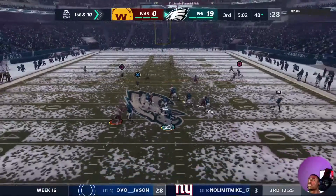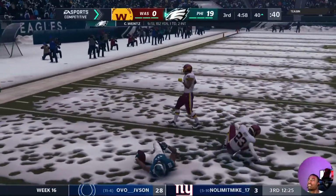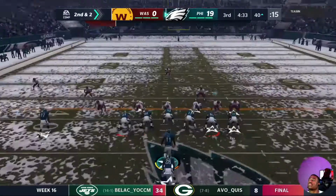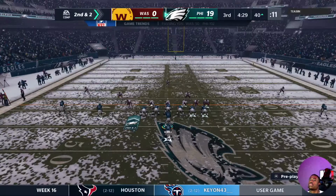Trying to shake off the interception. He'll look to throw. And a quick throw here. That's complete. And they'll get him down after a pickup of 8. 2nd and 2. A good pickup there, 8 yards on the first down completion. 2nd and 2 at the 40-yard line.